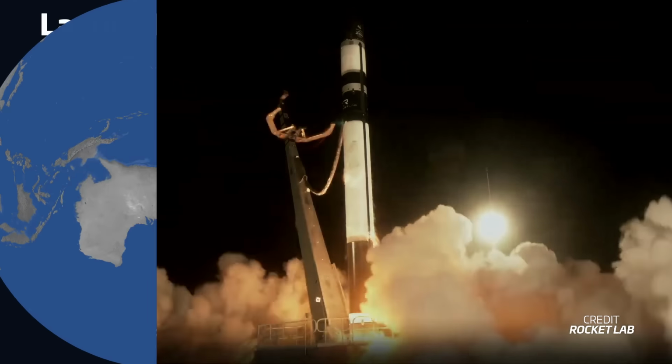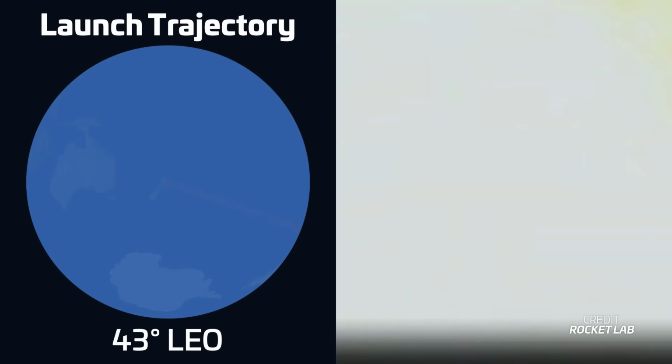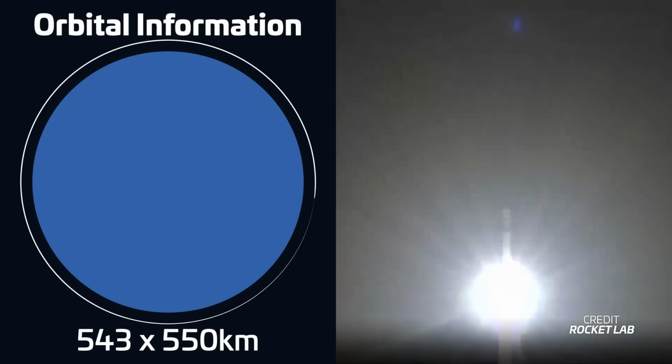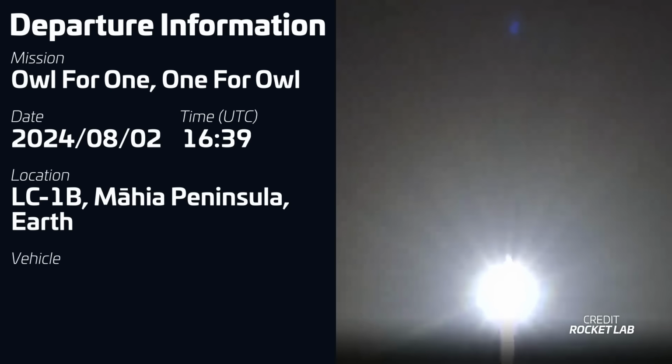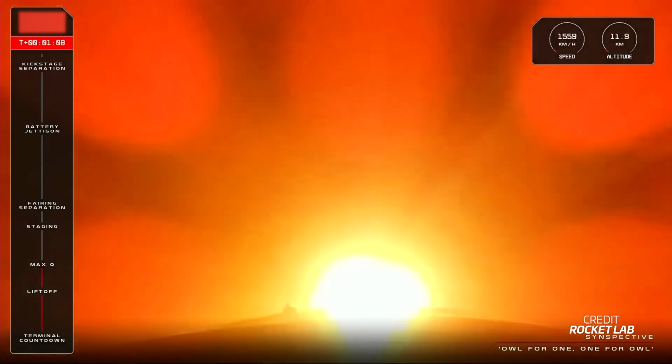Starting off the week on August 2nd, an Electron lifted off from Rocket Lab's launch complex in New Zealand. The rocket carried the 5th satellite for Synspective's Strix constellation into low Earth orbit. This mission was named Owl for One, One for Owl, and as this is just the 5th out of 16 launches for this constellation, Rocket Lab is going to have to hunt for more owl-based puns.